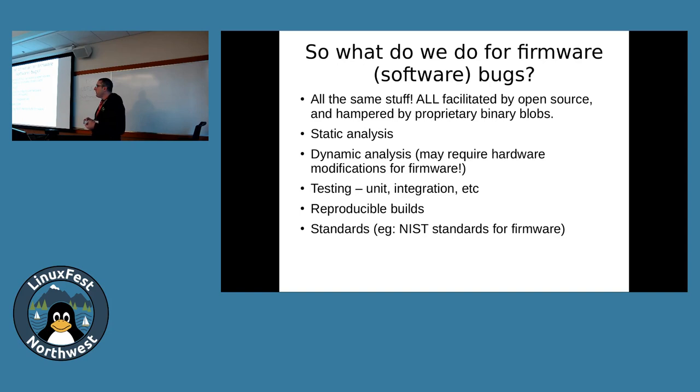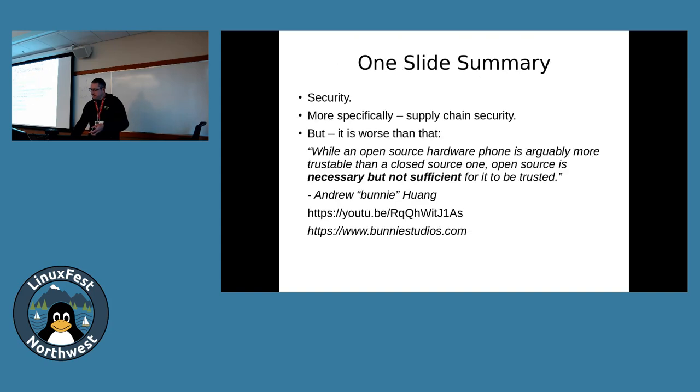Being able to comply with those, or ensure compliance with those, again, if you've got the code, you can do that much more easily. So, one slide summary of my talk. My main reason for open source being critical for platform security, platform firmware, is security. All the other reasons also apply, but security makes it, to me, a critical issue.